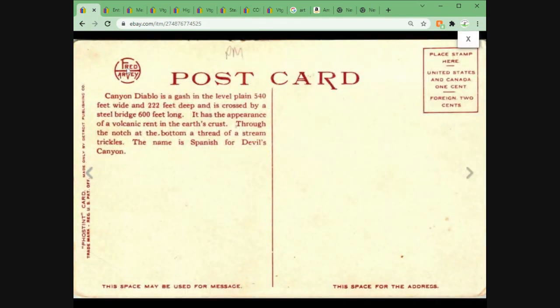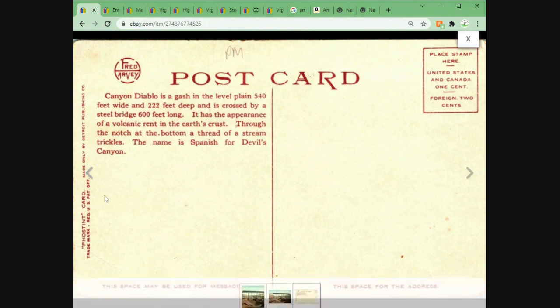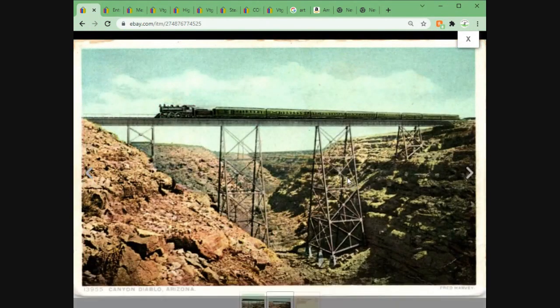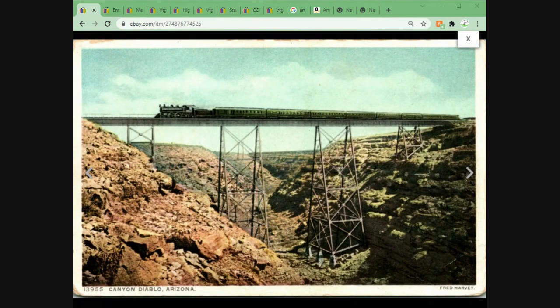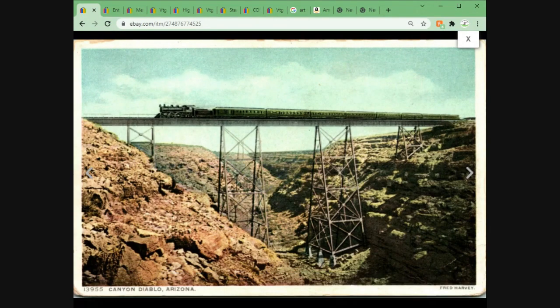Unposted, there's that Fred Harvey logo. It's a Detroit Publishing Fostent card. Other things, if you can squeeze them in, good to get it there. This is not a white border card. This is a divided back card. Even though it has a white border, these are not technically the white border.